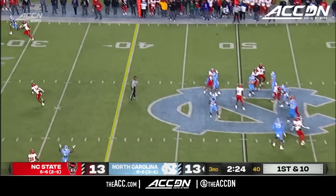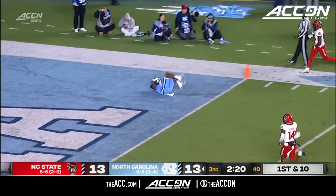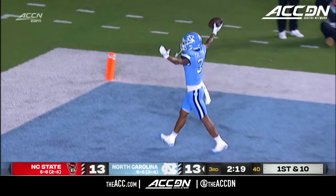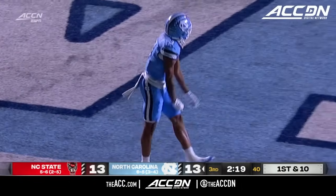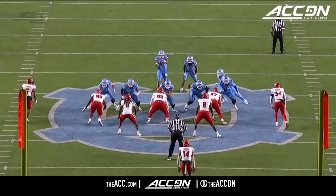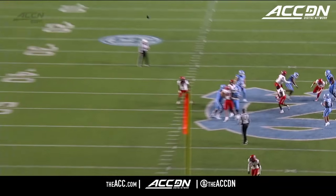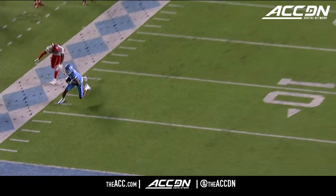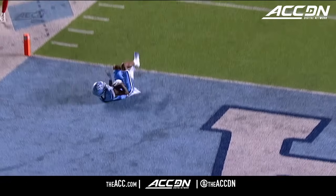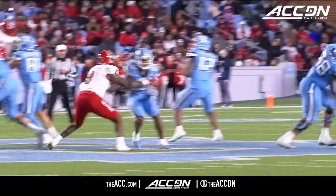Criswell fakes it to Hampton. Now he's going to go up top. Caught! Touchdown, North Carolina! But Jacolby Criswell has tried to take these shots all night, and this one again, just not as much on the football, but great adjustment by Chris Culliver to come back to the football. Catches it off balance, stays in bounds, and scores the touchdown.